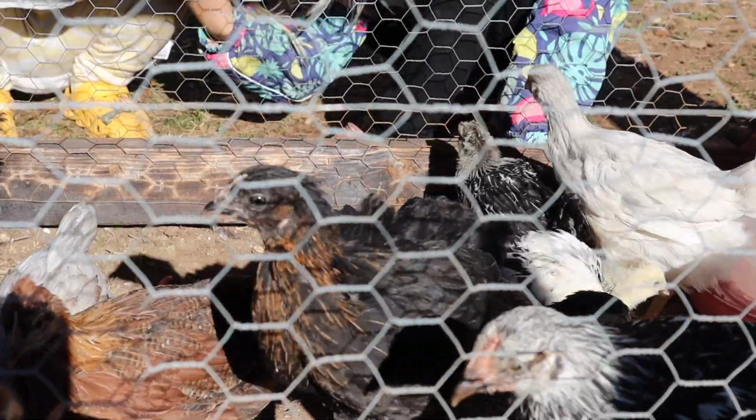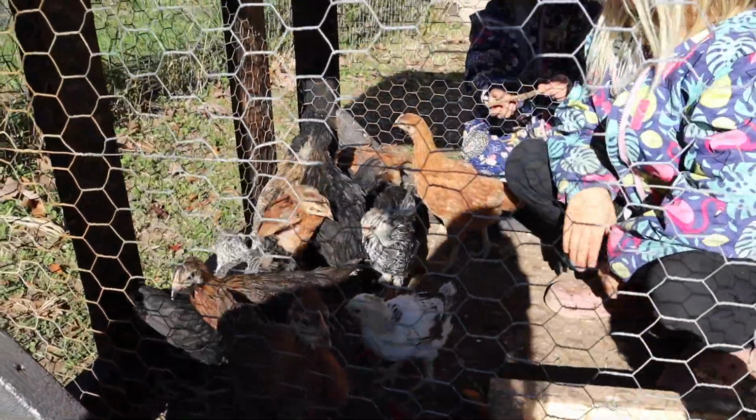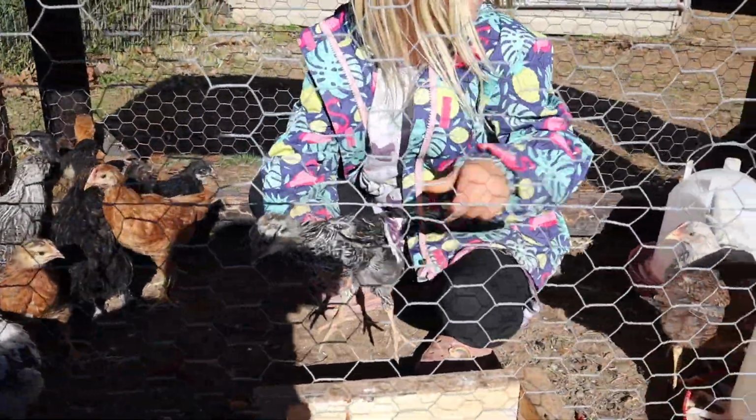Cow. She's furry. So yeah, we've got some golden lace Wyandottes, some silver lace Wyandottes. We've got some cinnamon queens. I think this is silver lace and that is a silver lace.